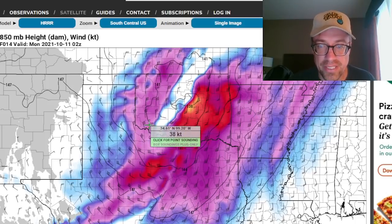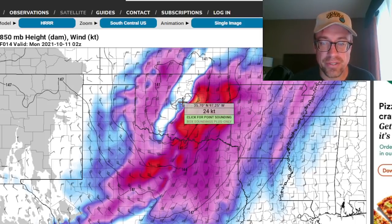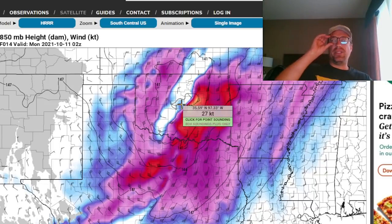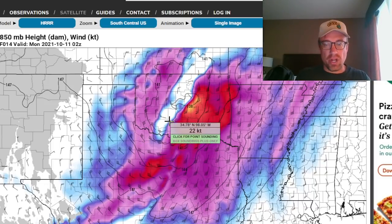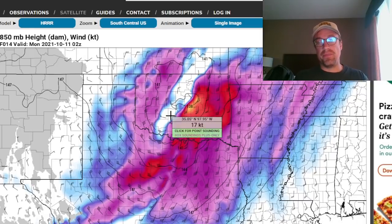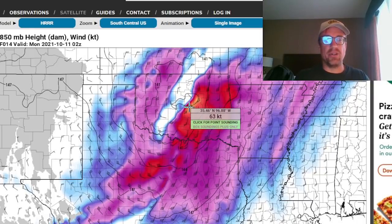So even though this main supercell is going to cruise up through central Oklahoma City, probably similar to that Cooperton setup back in April 2012 where there was a strong tornado southwest of OKC, and that one actually hit Norman. Ended up hitting the Jason's Deli there in Norman.